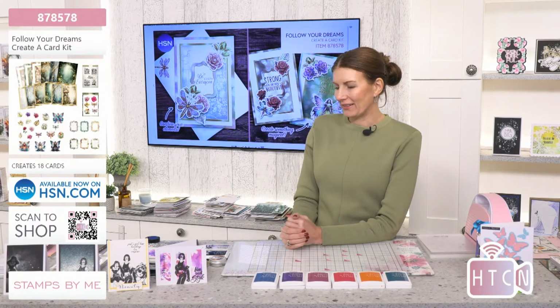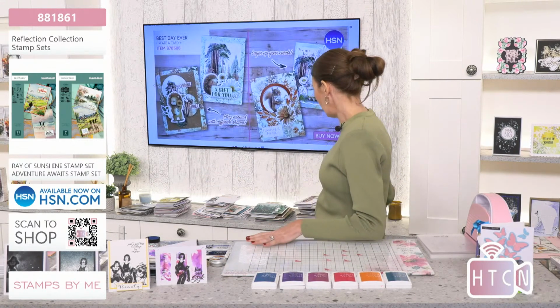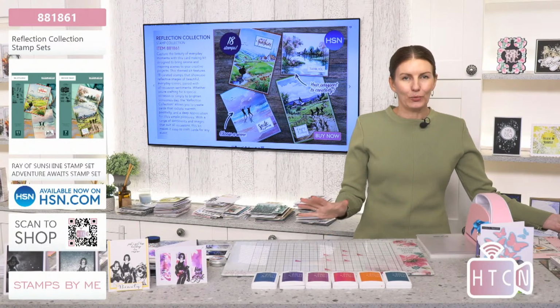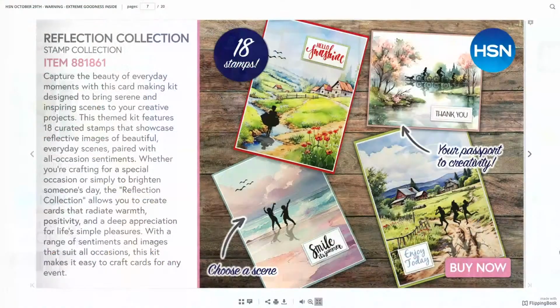Now, what's next? I've got so many things. I have all of them to the left, to the right, and all on the back here. Now, there was some order to it, but you know, it is what it is. Right, next up, reflection collection. Who loves reflection stamps? Anybody else? We all love reflection stamps.